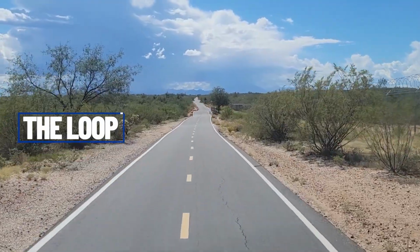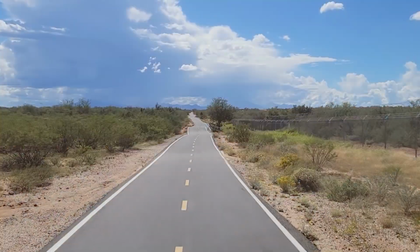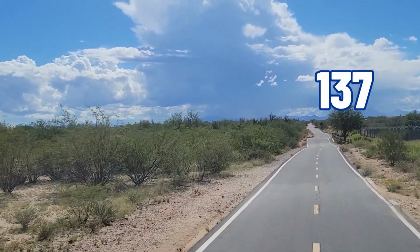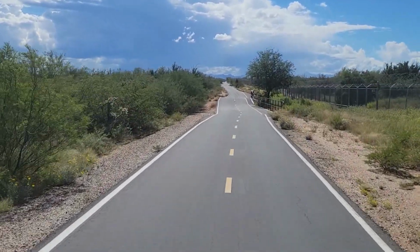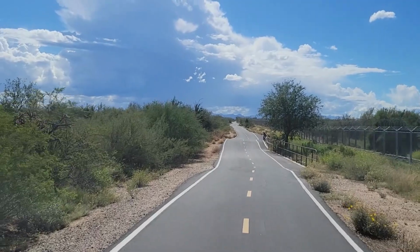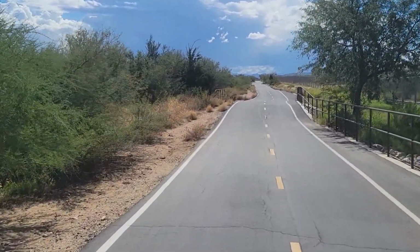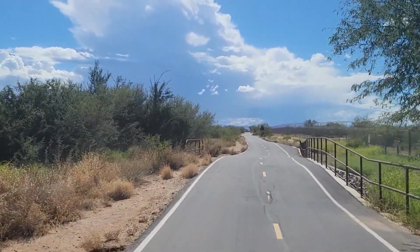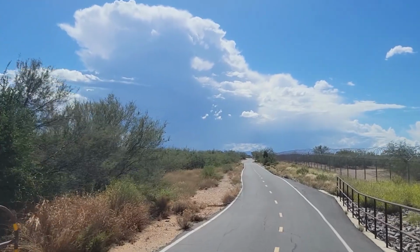So the loop is great if you love hiking, biking, walking. It's a trail that's about 137 miles that connects unincorporated Pima County to Tucson, to Oro Valley, to Marana, to South Tucson. It's just a really great paved trail if you want to get out there and check out the different areas. And that's pretty much what we have to talk about. So let's get out there and look at some of these houses.